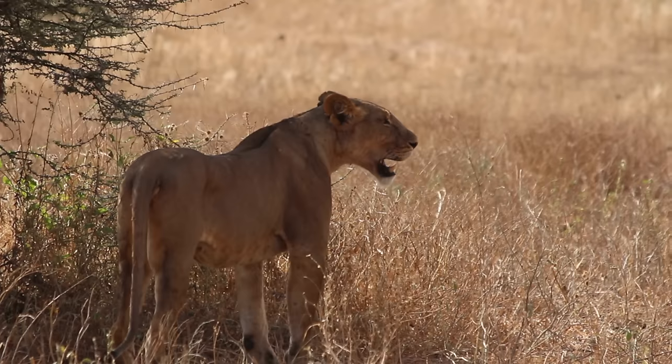So earlier when we were in the tent, I thought I heard a baboon do the warning call or something like that, but I wasn't quite sure. I was like, no, it's probably nothing. You know, there was a pride of lions really close to us.